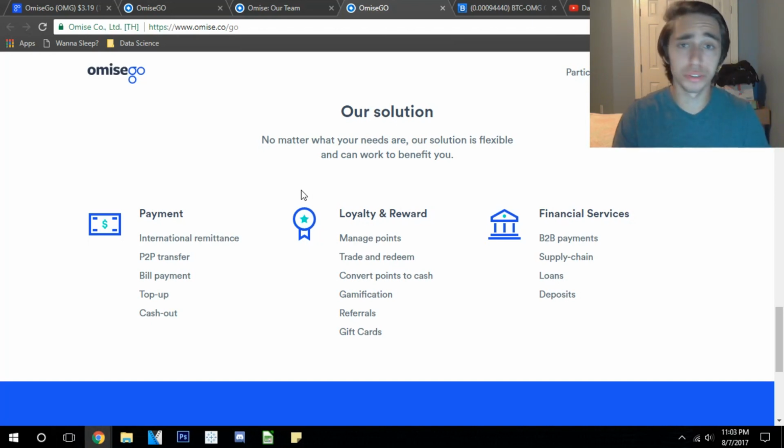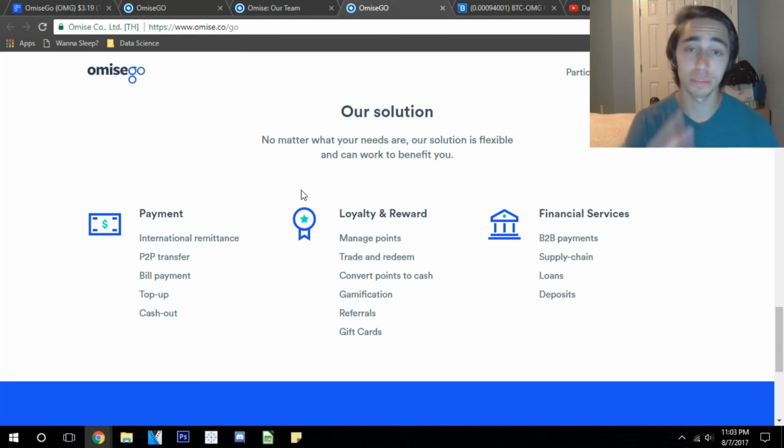And you can also just do general peer-to-peer transactions, which I think Omisego is also going to try to expand on. They've also got bill payments, and like I said, you can cash out. You can take Omisego and instantly transact it to fiat currency through the exchange. They're going to build asset exchanges within its technology so you can transact it to whatever you like. This is really awesome, guys. And like I said, they've got loyalty and rewards programs. They've got all kinds of stuff.